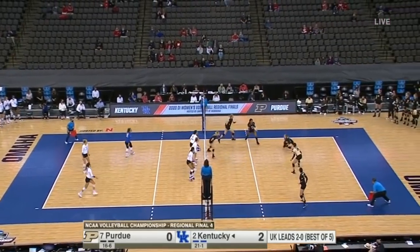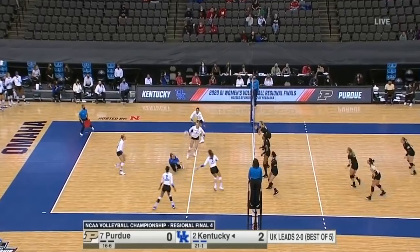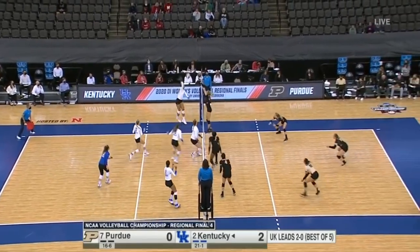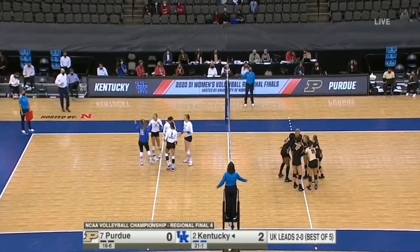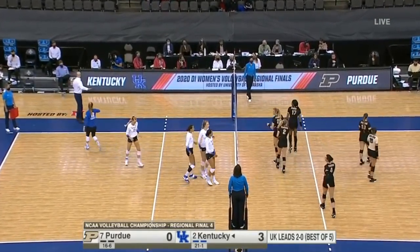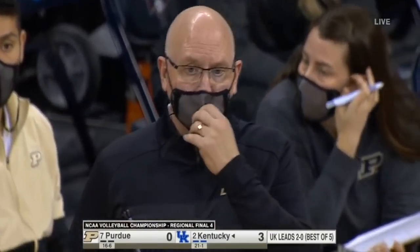Kentucky on top 2-0. And take us inside the Purdue locker room. They've got an extended break between the second and third sets. If you're Dave Shondell, one of the best in the business, the head coach now in his 18th year for Purdue, what's his message to his Boilermakers? Well, he's going to tell them that he's proud of them and how they're battling right now, but he knows they have more in the tank and they can take it to another level.